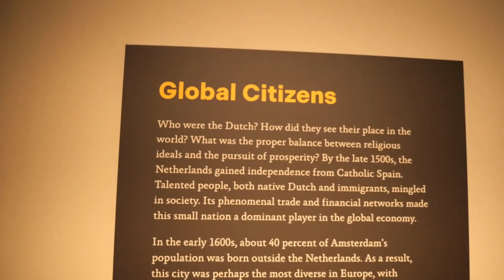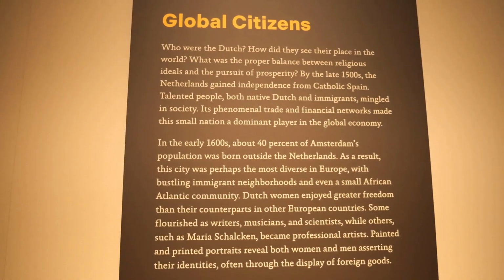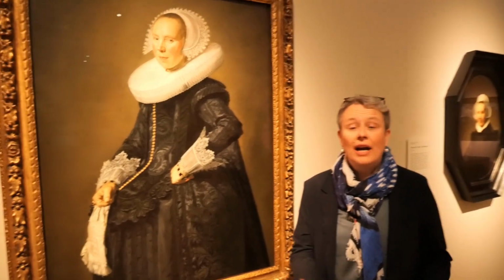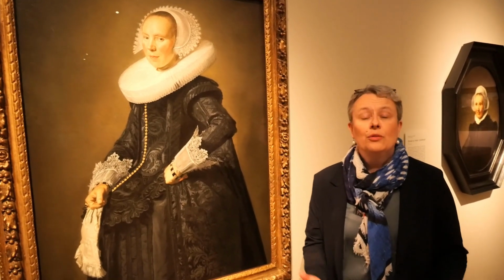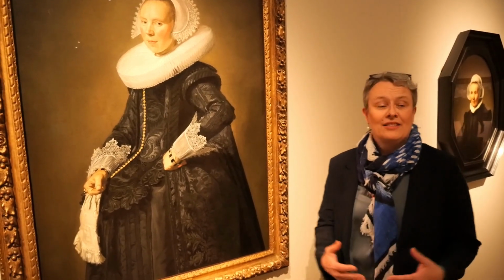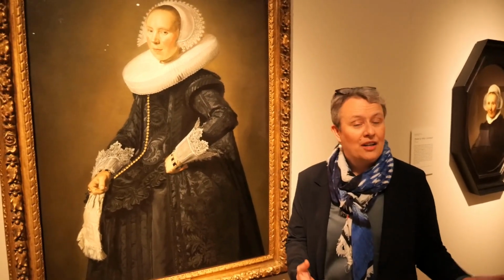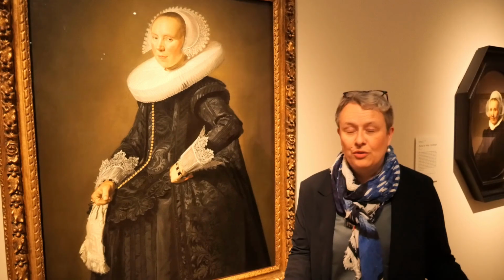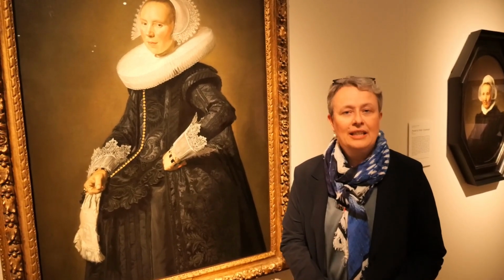So this section is called Global Citizens. And here we're looking at portraits of people who lived and arrived in the Netherlands in the 17th century. We focus on artists, we focus on families, but we also focus on the mercantile elite that were the buyers of works of art. And if you're a newly wealthy, arrived individual, you might want to have a landscape in your house, but of course also you want pictures of yourself. So we are very proud to present here two extraordinary portraits.